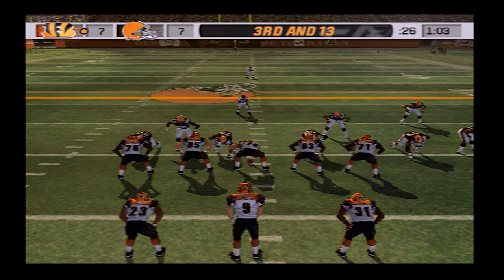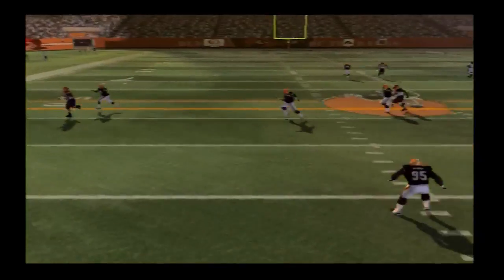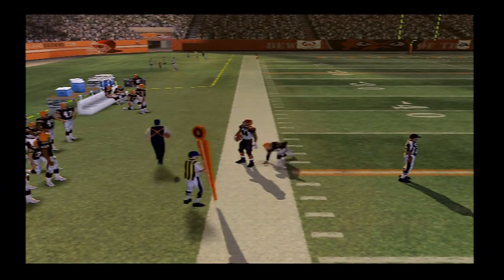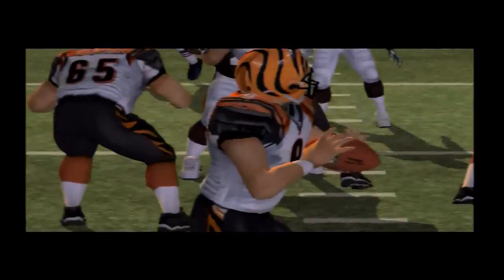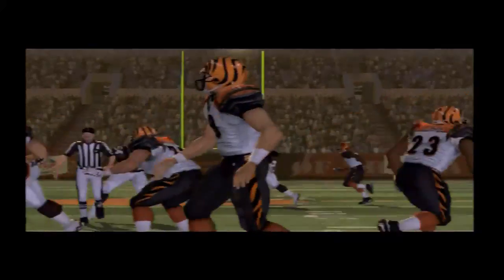The Browns come out in a nickel package. Gets rid of it. Jumps up, he has it. McCutcheon is there for the tackle at the 49. Watch it here. This is a great call on third down to keep this drive alive. They were in a tough spot here, but this is a heck of a throw and catch to pick up that first down.